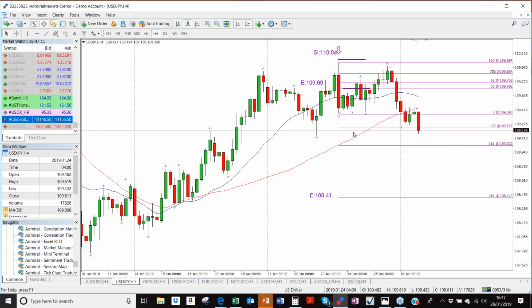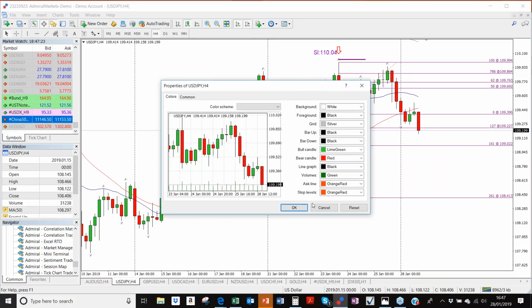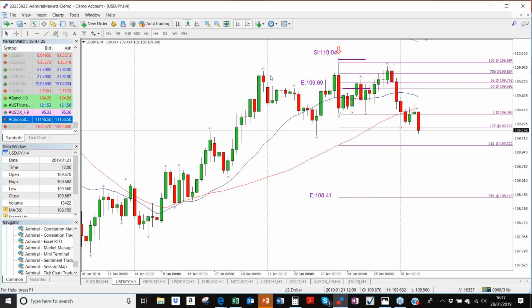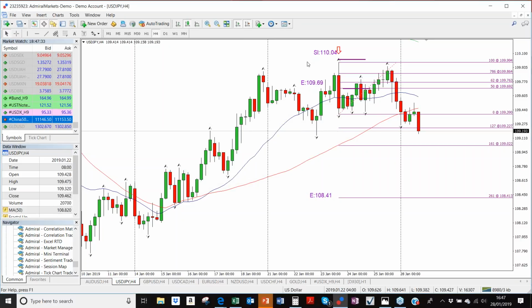For those traders who might want to be using fractals, the actual fractal here was much darker. Let's just show you something in this particular chart. So you can see the dark fractals here.